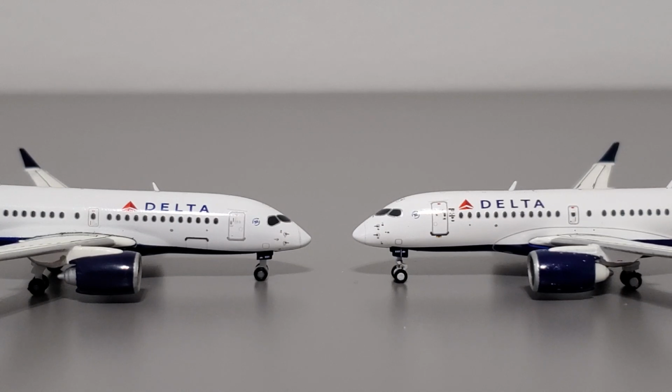As for the cockpit window printing, the model on the left side appears to have it pretty low, and when I checked some images of the Airbus A220, I noticed that the cockpit window should have been a little bit higher up on the nose, so therefore that makes the one on the right side a bit more accurate. You can see that the cockpit windows on the model on the right side are a little bit thinner than the ones on the left side, and I believe that's also a bit more accurate as well. So overall, so far, the newer model is taking the lead with respect to shape and detail of the nose.